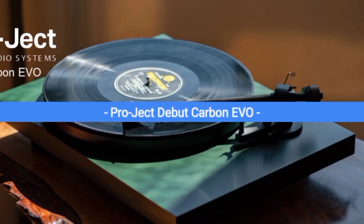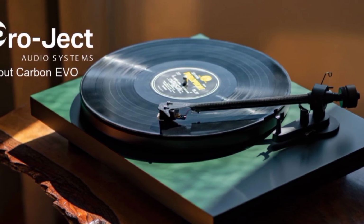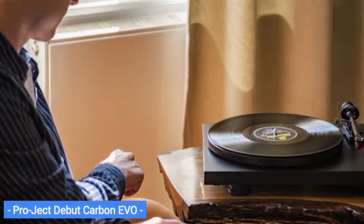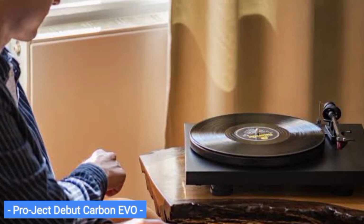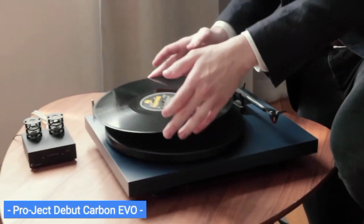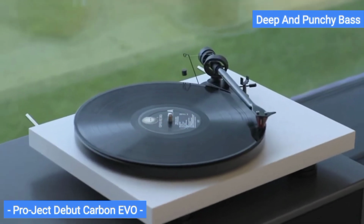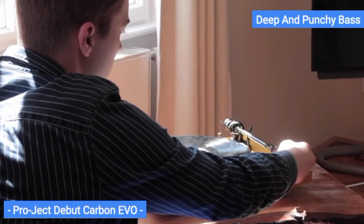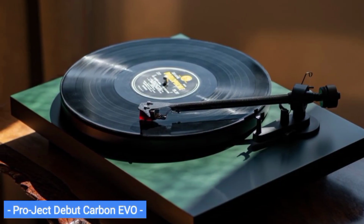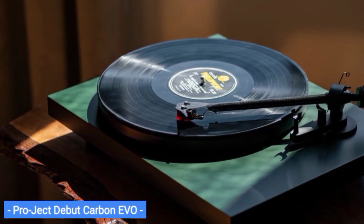And last on my list is Pro-Ject Debut Carbon EVO. If you like to listen to new recordings with more bass and crunch, the Pro-Ject Debut Carbon EVO turntable is perfect for you. It doesn't sound quite as clear as our first suggestion, but it still delivers great sound. EVO combines deep and punchy bass with clear sound, plus it creates a room-wide sound experience as if a band or orchestra is performing right in front of you. It's also easy to set up and looks great.